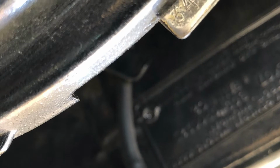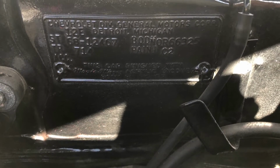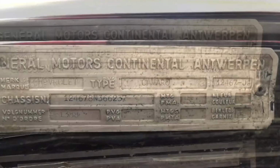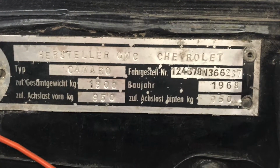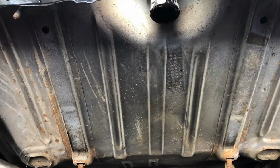According to the trim tag here, this car was built in the 5th week of December, and it's an original white car with a black top. And you see that information on that Belgium tag that was affixed to the firewall. It also had another tag for being sold in Germany. They had that German tag on there.